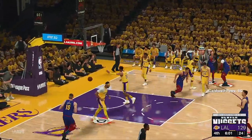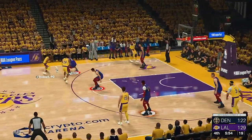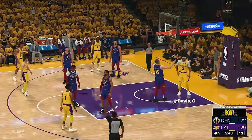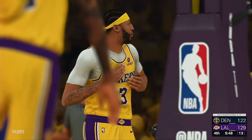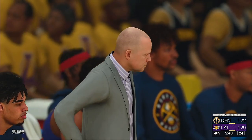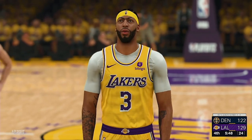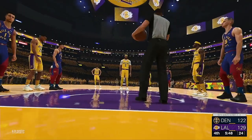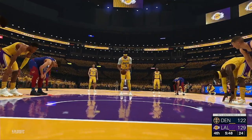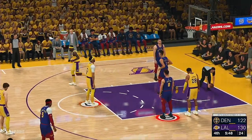Outside, Caldwell Pope. And another basket for Denver. Nice ball movement there. That's how you break down the defense. Russell against Murray. He's just so savvy at drawing fouls. Davis gets to the line almost as much as anyone. That free throw, good from Davis.